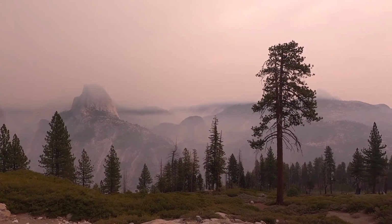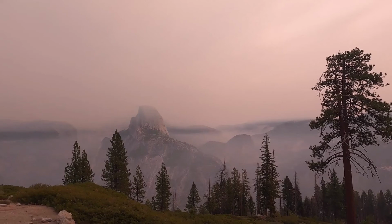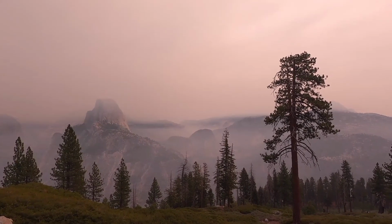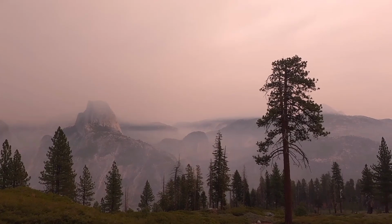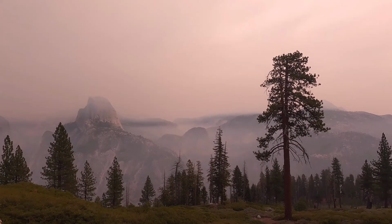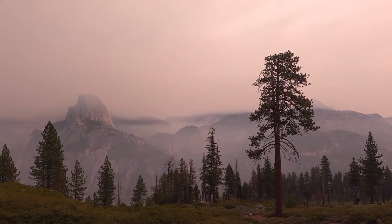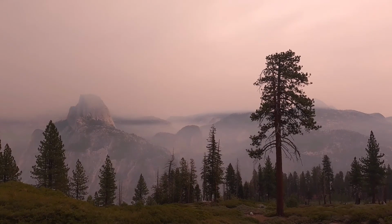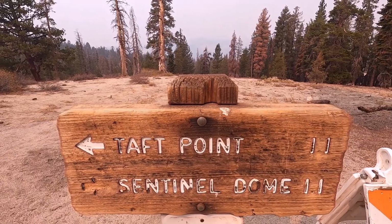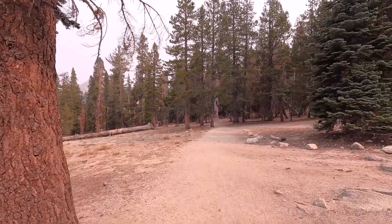We're still up in the Glacier Point area. One last parting shot of Half Dome. Okay, we're off to Sentinel Dome, 1.1 miles each way, not that bad, but 400-foot elevation, and we'll see how it goes.